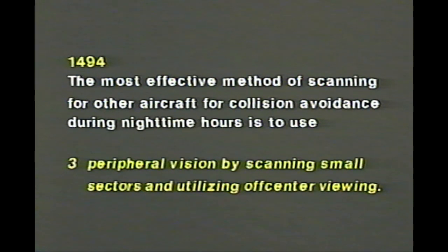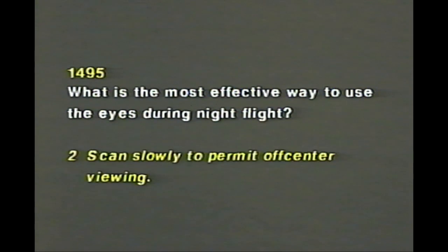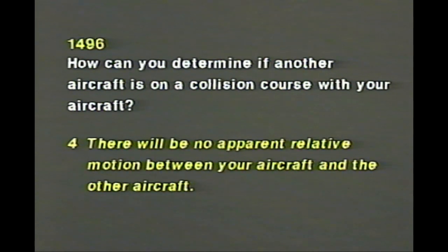Question 494. The most effective method of scanning for other aircraft for collision avoidance during nighttime hours is to use... Number 3, peripheral vision by scanning small sectors and utilizing off-center viewing. Question 495. What is the most effective way to use the eyes during night flight? Well, number 2, to scan slowly to permit off-center viewing. 496. How can you determine if another aircraft is on a collision course with your aircraft? Well, we've talked about this 2 or 3 times because we feel it's pretty important. And answer number 4, there will be no apparent relative motion between your aircraft and the other aircraft.